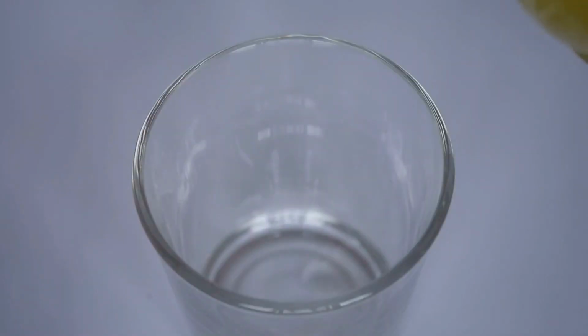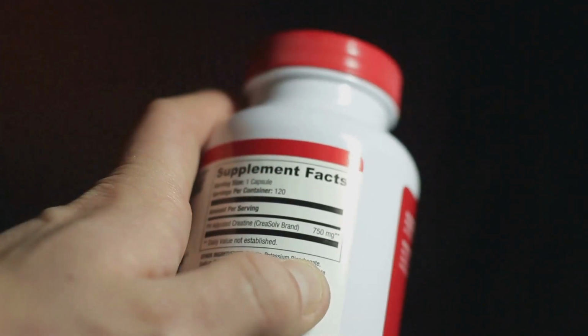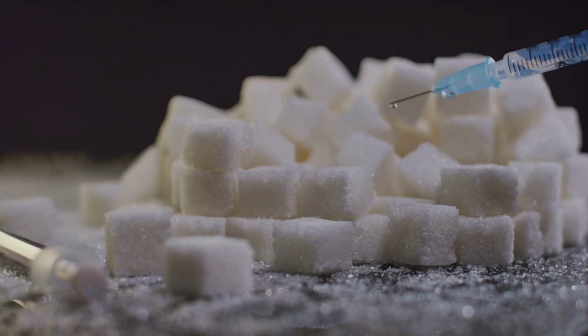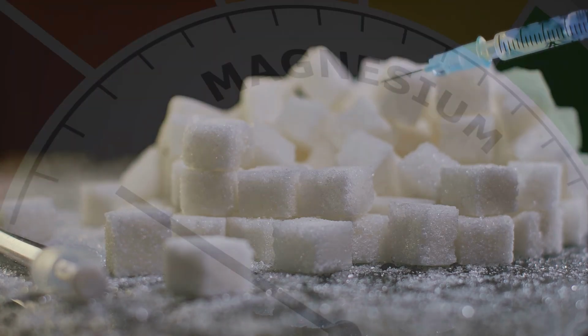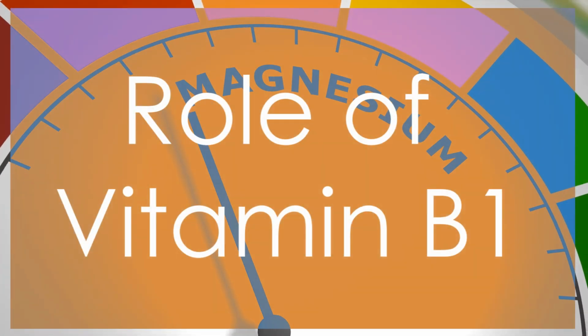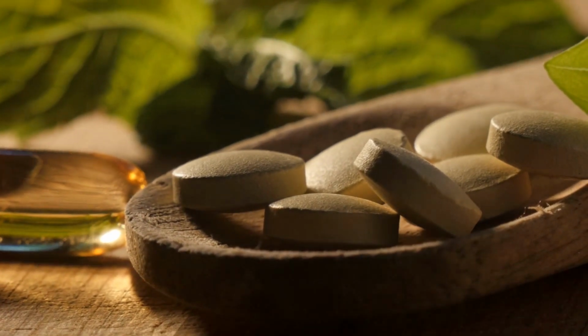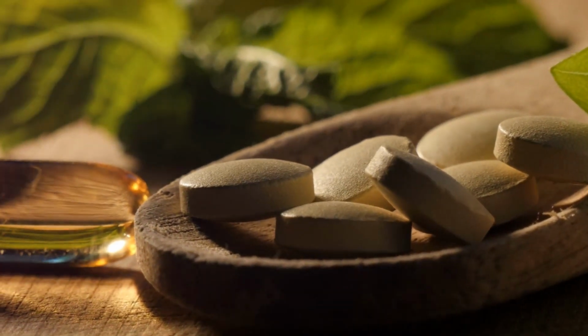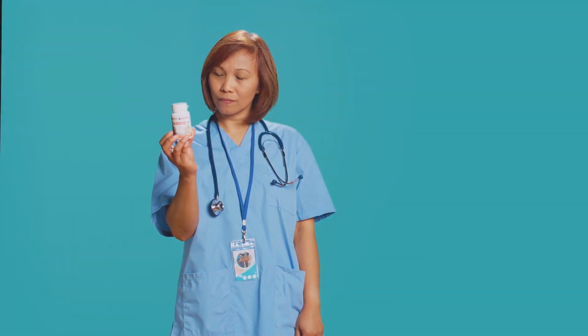Both potassium and magnesium are available in high-quality electrolyte powders, but make sure to choose one without hidden sugars, as sugar can worsen fluid retention and swelling. While potassium and magnesium help get those tiny cellular pumps working properly again, the main reason why these pumps fail in the first place often comes down to a deficiency in vitamin B1.